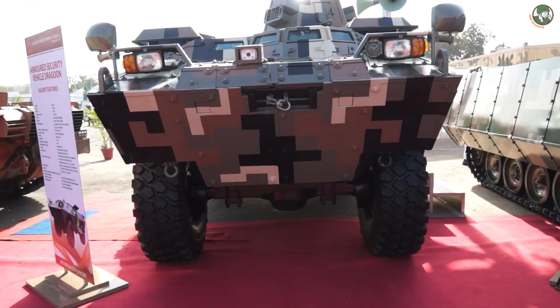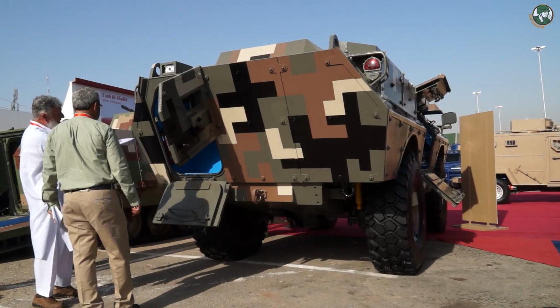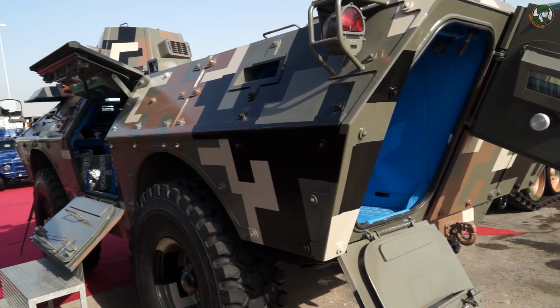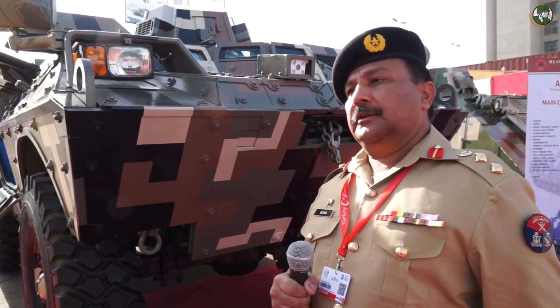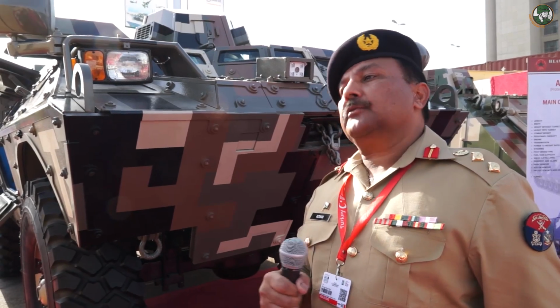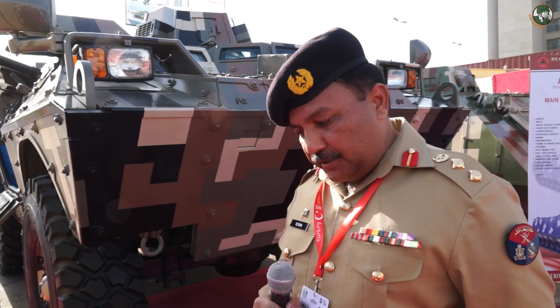Another product which you can see just in front of you is an armored security vehicle known as Dragoon. You know that a few years back there was a terrorist attack on our airports. To counter that, we have given this vehicle to all the airports, and we are expecting more orders from the local industry, and it has large potential for export.